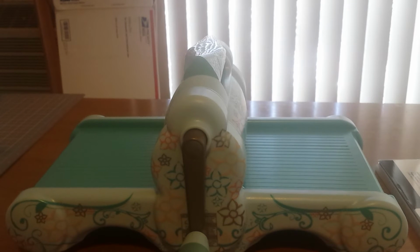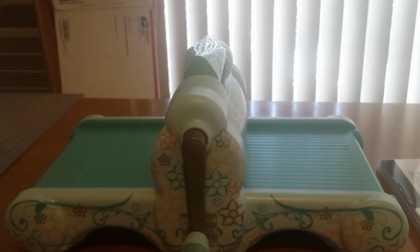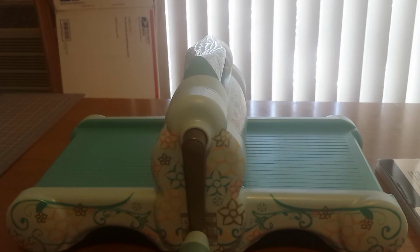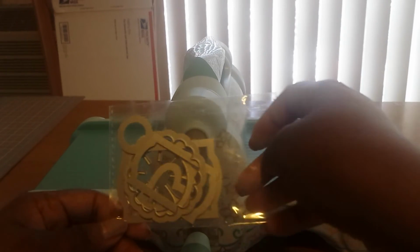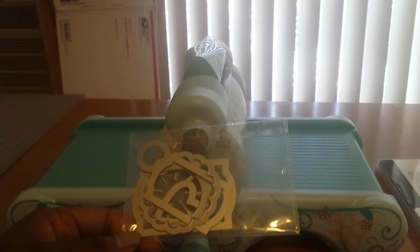Now, the accessories that it came with are, first of all, this package of die frames. There are about, let me see, yeah, there are 5 die frames in here. And there are 2 framelets in here. So I got 5 die frames and 2 framelets.